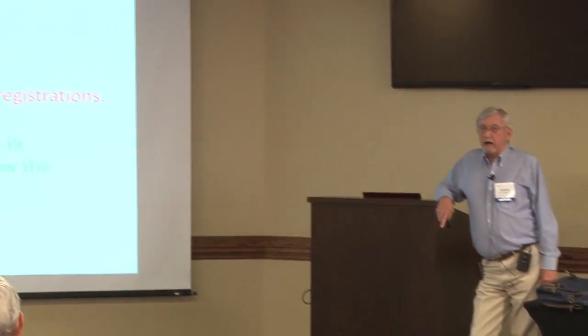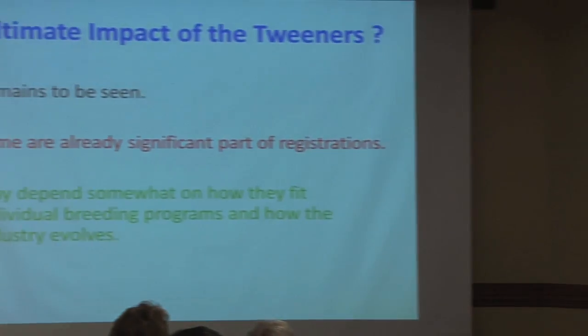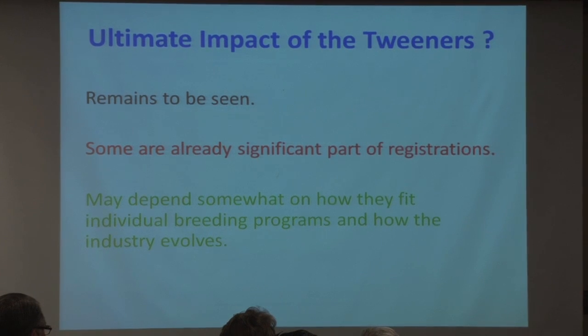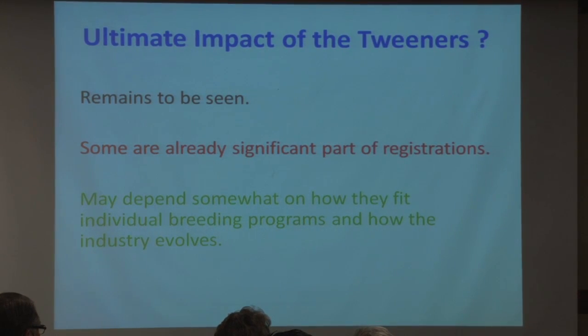And then their ultimate impact, it's going to depend a lot on how they fit into individual people's breeding programs, where you're located, what's actually the breed makeup of those cattle. Those things will probably have a lot to do with the ultimate impact.